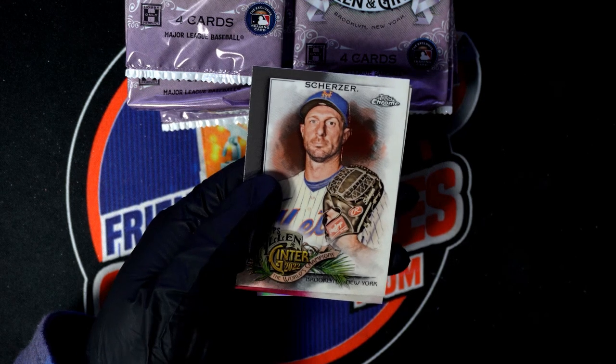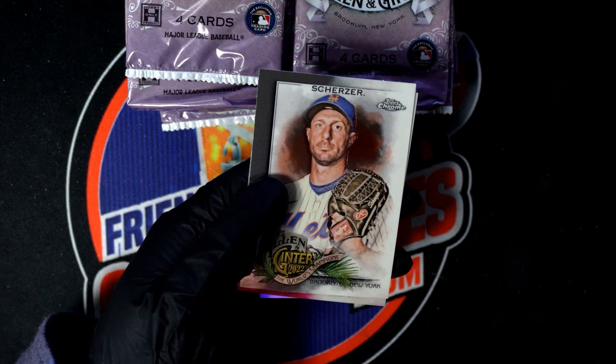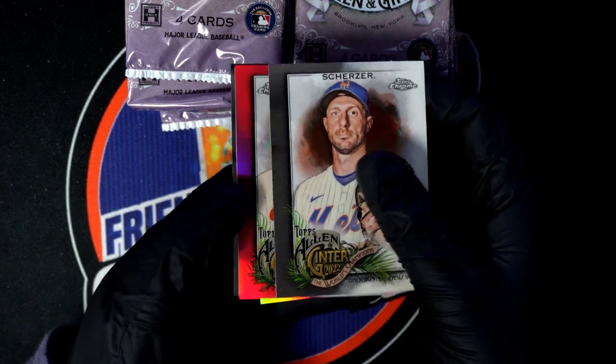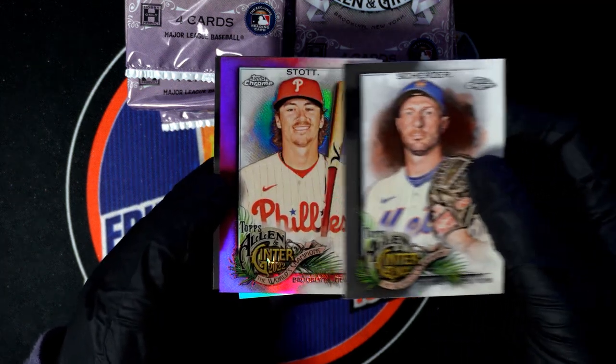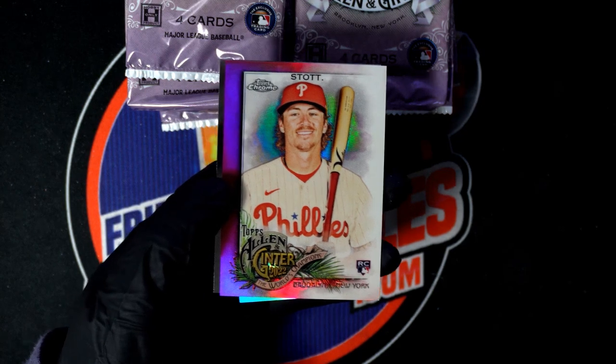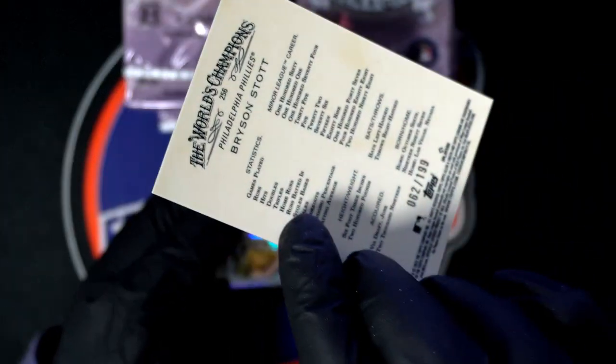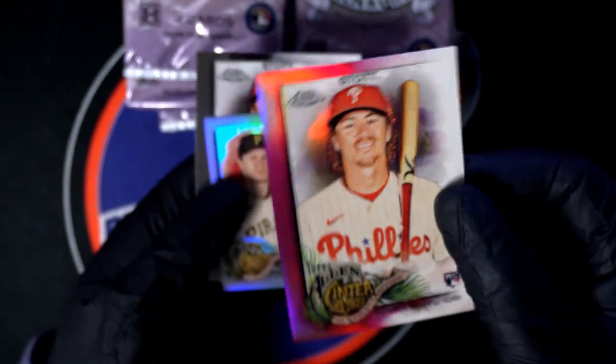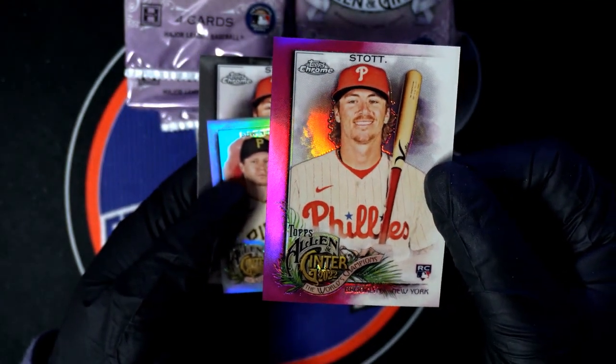Max Scherzer. Oh, right away we got a nice parallel coming up. What is this? Oh, nice rookie card. Bryson Scott, number 299. Hope.